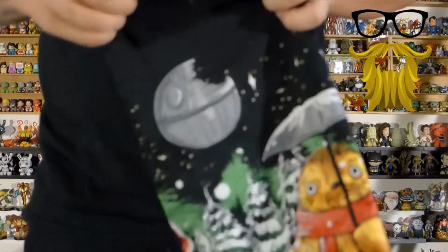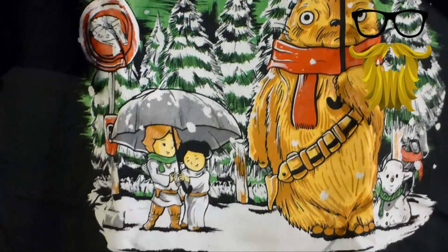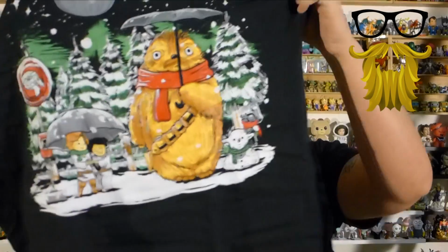So first, we got a t-shirt, and I can already tell it looks like it is Star Wars themed. Let's take a look at this. Very obviously a crossover. Okay, so it looks like a crossover between Star Wars and Totoro. So that's kind of funny. It's kind of goofy looking. Seems like a weird crossover. It seems like one of those occasions where they did the crossover just for the sake of doing the crossover, and really not much more than that.